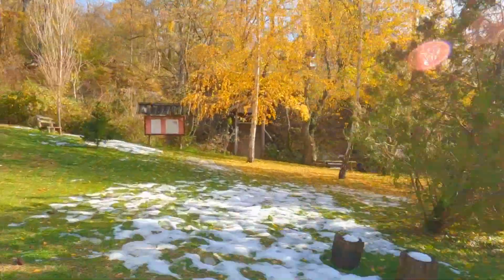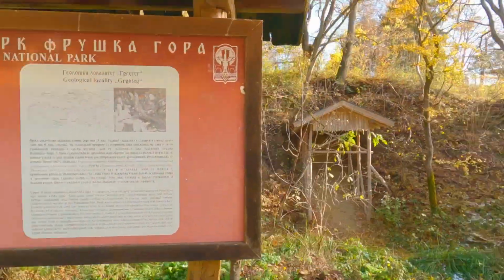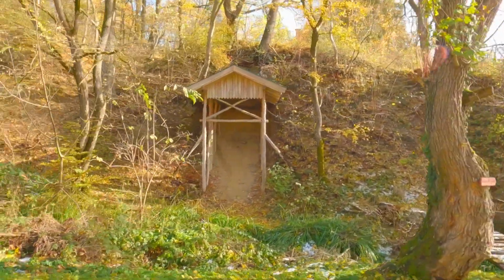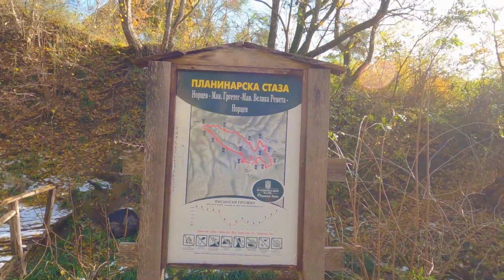This is one of the places where you could enter the trail system. So right here you see the sign for Fruška Gora National Park. And then over here, this is a map of the trails.